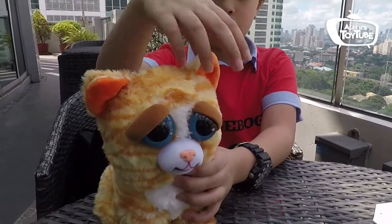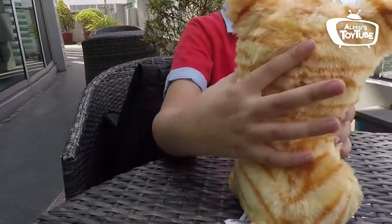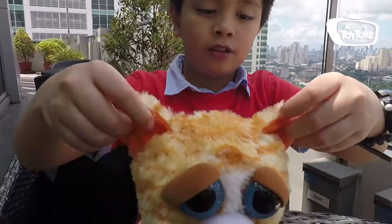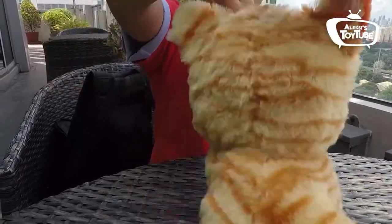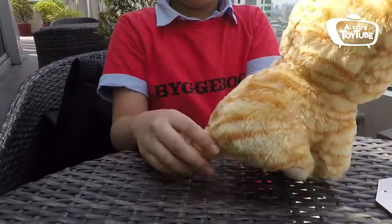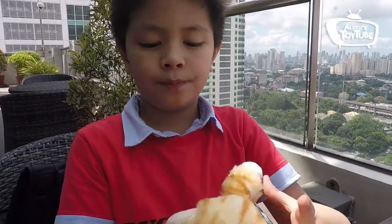So here is the Feisty Pet. It has a good texture. So here's Princess Potty Mouse. It's peach here and pumpkin stripes, I think. And this is dark orange on its ears. But the back of the ears is still the same texture. Its eyebrows make it look innocent. And here the colors go down to its tail. It has a white end.